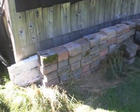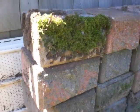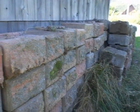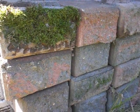These are the stones that we used for the flower beds. And yipper, and now they're all piled here. There's still more to get, but for now these are the ones I've done.